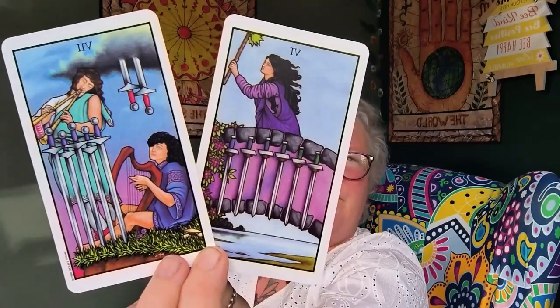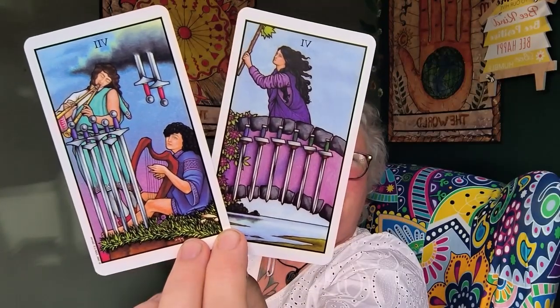Oh, that held it upside down. Yeah, how did that happen? Here we go. Our 6 and 7. 7's very different. There we go. There's a 7 there.